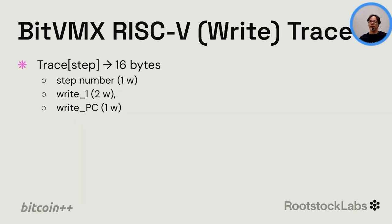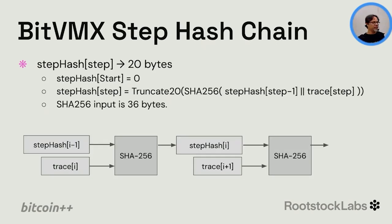There is also a smaller amount of information that we call the trace, or the write trace, which is only the step number and the writes. We don't care about the reads. That's another interesting thing. Now that we have these traces, we can build a hash chain, not a Merkle tree. We start from a fixed value like 0, and at each step of the computation we hash the previous step hash and the trace, only the outputs of the instruction processing, and we build this for the whole computation.